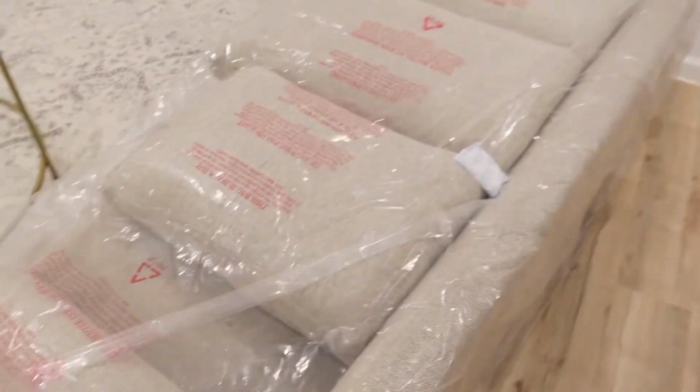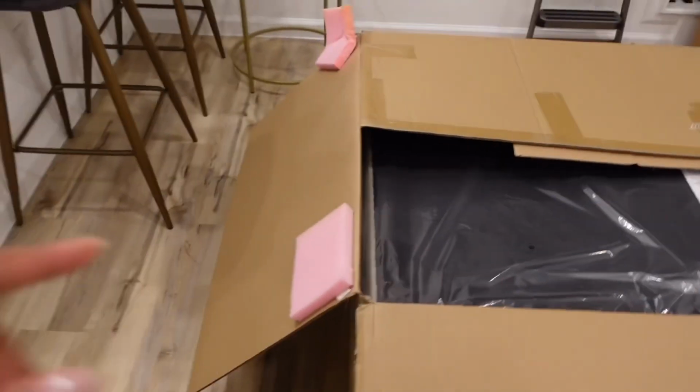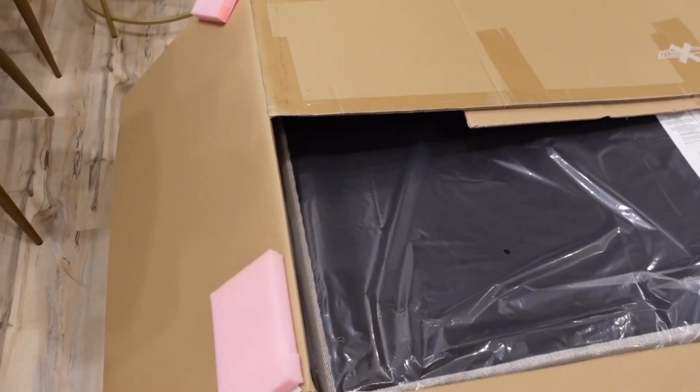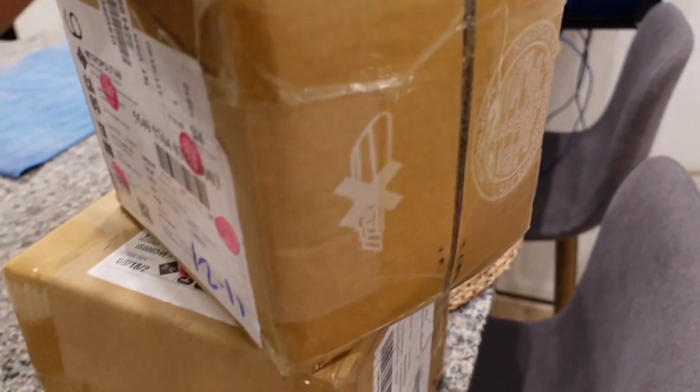Anyway, I got this part out, which seems promising. I already like the color already. Like I knew which color I was buying, but I really like the color already, so I'm excited to get the other one out and be able to put on the brass legs because the legs came separate in a different box when we delivered it today.